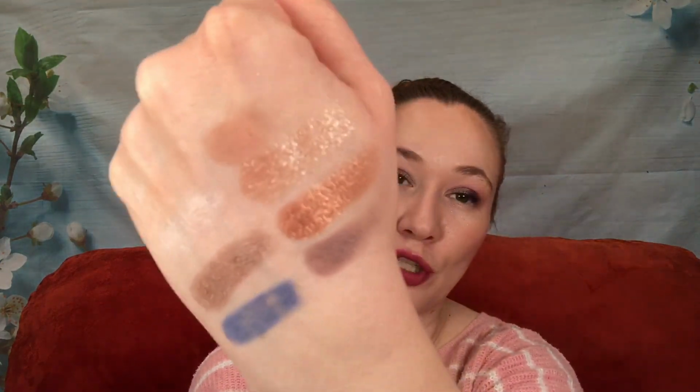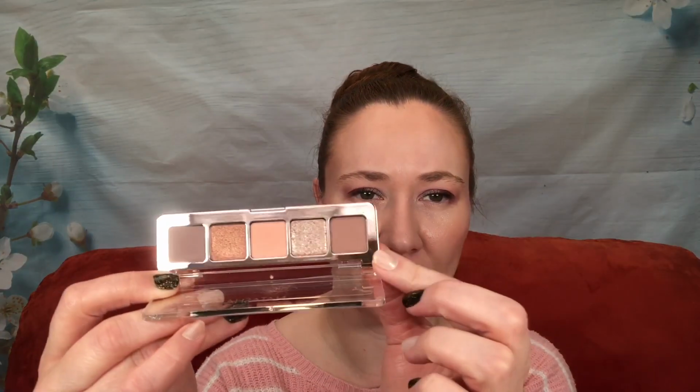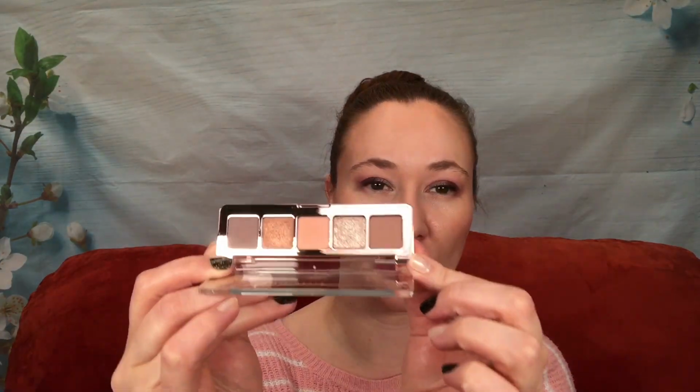I don't know. That's just the closest to decluttering and my whole thing. And then this one, the one on the other side, oh my gosh, so beautiful. Love it. This one did not swatch the best, but I feel like it worked much better. This is the Mini Starlit palette by Natasha Denona.